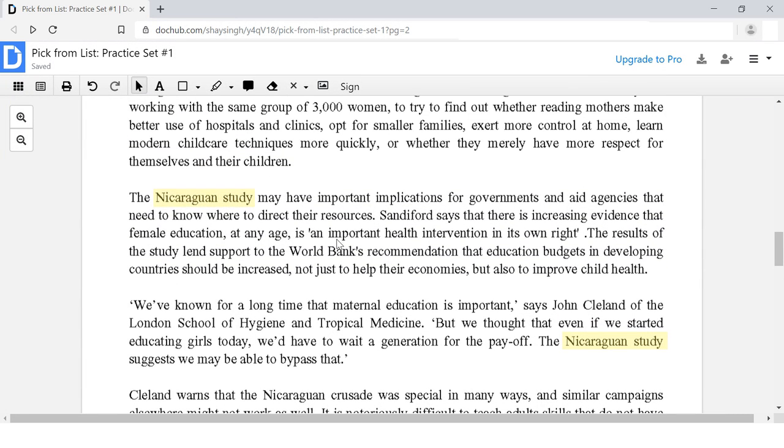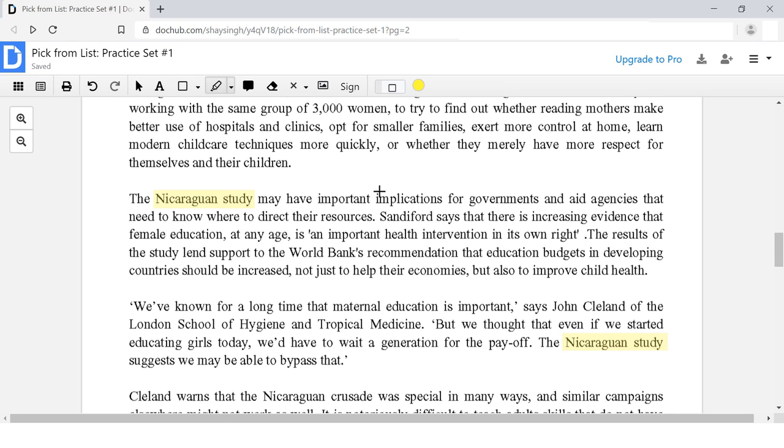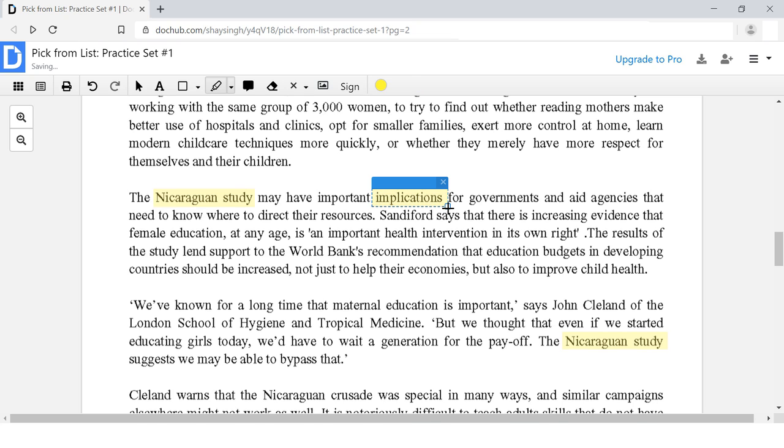So I'm going to be looking for implications around here, and right away I see that I have the word implications over here. So now that I have located my other keyword, implications, my job is going to become so much easier.